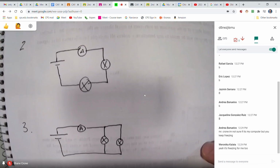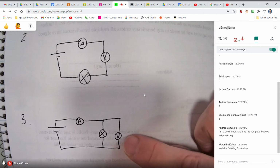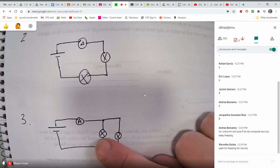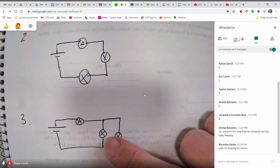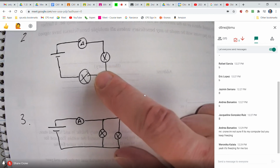What I would have expected you to find is that there was a difference between 2 and 3. So I would have expected 3 to have a much larger current, and I would have thought that the brightness of the bulbs was probably similar to number 1, while in number 2, it was much lower. The brightness was lower and the current was lower.